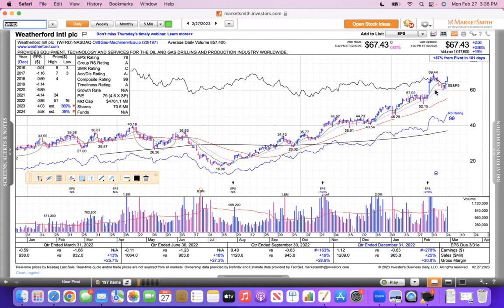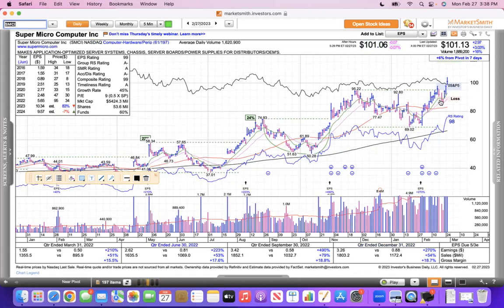Finding support at moving averages. This is Weatherford, an oil and gas equipment stock, pulled back to the 21. Nice little pullback. And in the next 3 days, it ripped higher. Speaking of 3 days of ripping higher, SMCI, Super Micro, pulled back here to the 21, found support, and boom, boom, boom. Nice 3-day move. Congrats to the longs there.